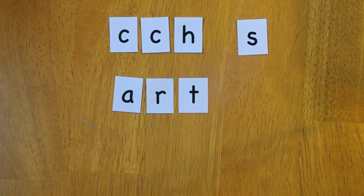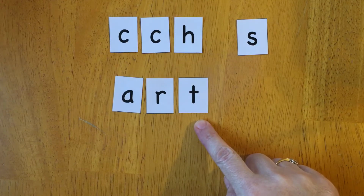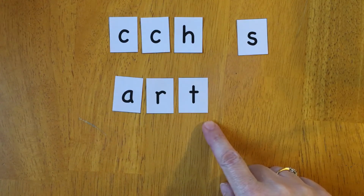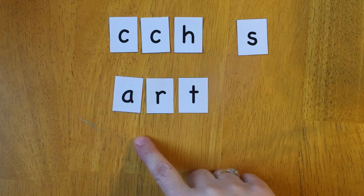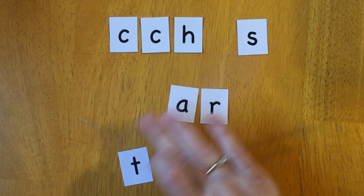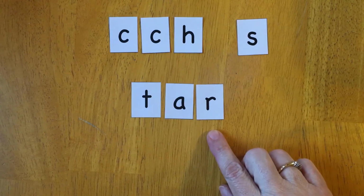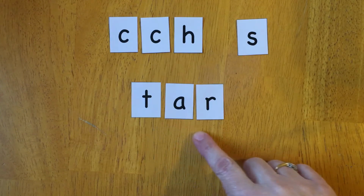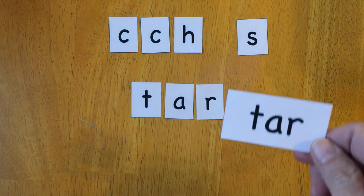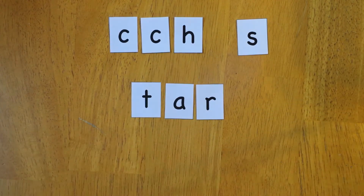Right, write the word art on one of the pieces of paper and just set it aside for the word sort. Now, these letters are some that we've used before, and they can be changed around to make different words. Right now, change these same 3 letters around and make it say tar. T. Hear that first sound? T. R. What do we say AR says when they're together? That's right, R. Tar. There is tar on my driveway. Write that on one of your pieces of paper for our word sort.